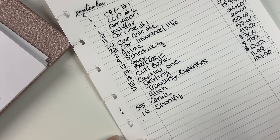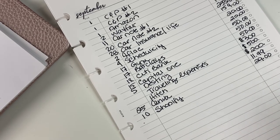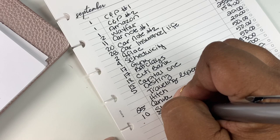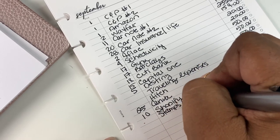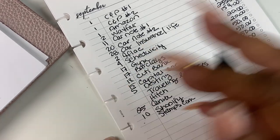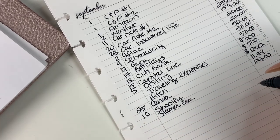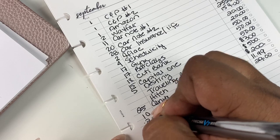Citibank, Barclays, no XM Radio. We did State Farm, stamps.com. I don't know if I'm going to keep stamps.com because I think I'm going with Pirate Ship and I may not need that. I'm not for sure, but stamps.com comes out on the 20th.